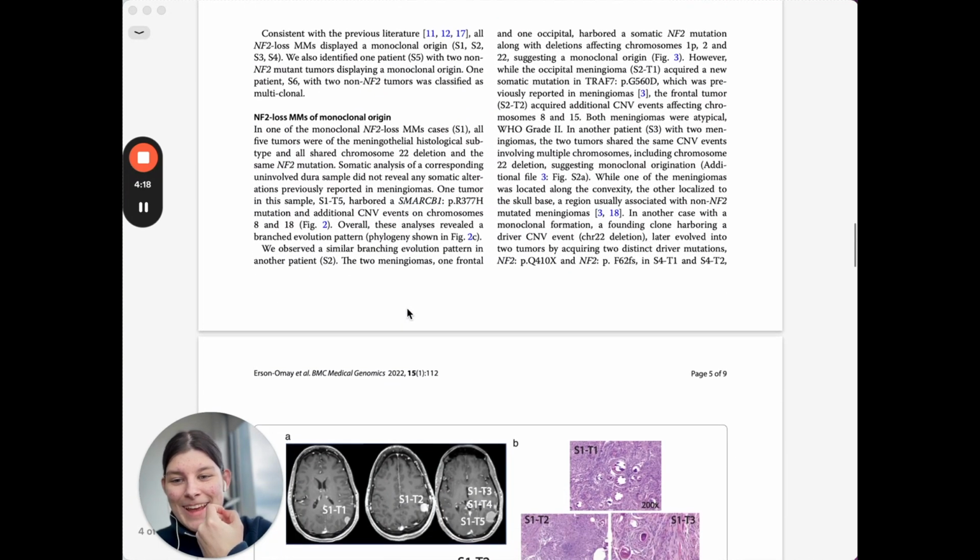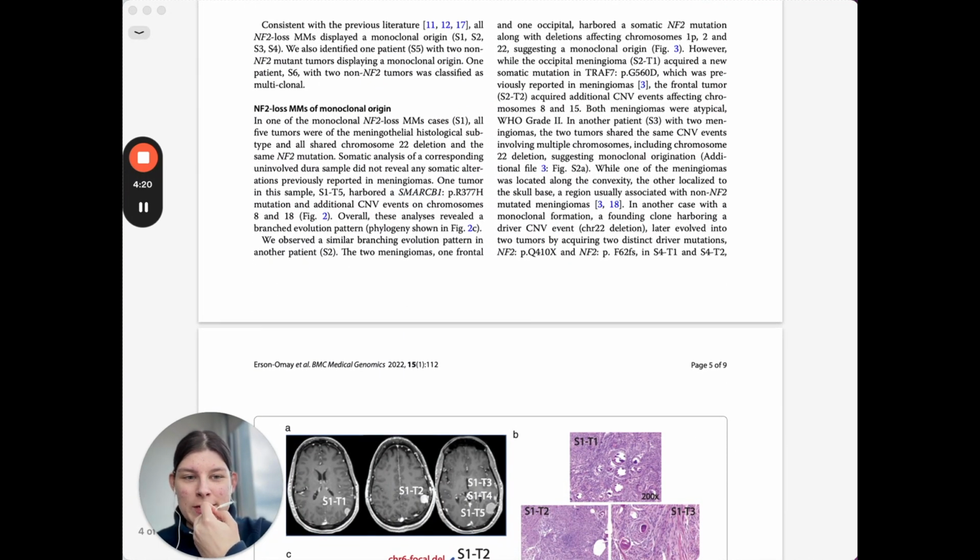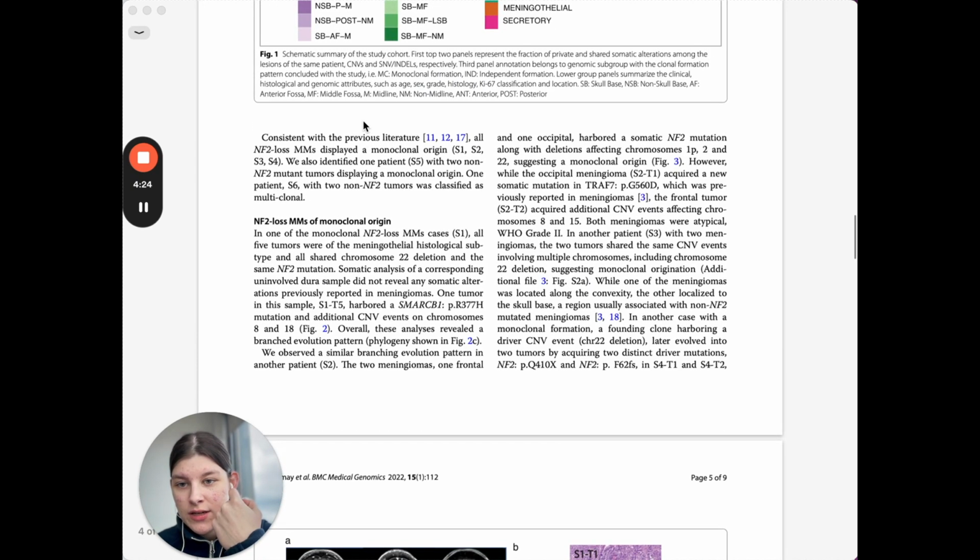And yeah, so again, like I mentioned, the somatic NF2 mutations are a common genetic risk factor, which they mention a lot over here. And these are frequently associated with the development of sporadic multiple meningiomas, which again highlights the significance of having a genetic risk factor if you have this mutation.